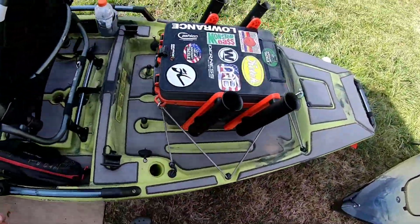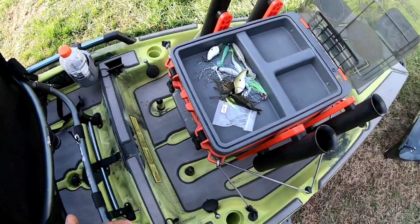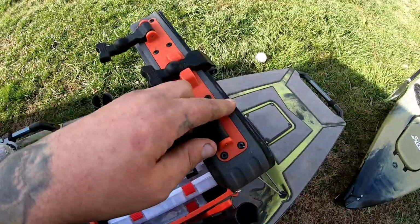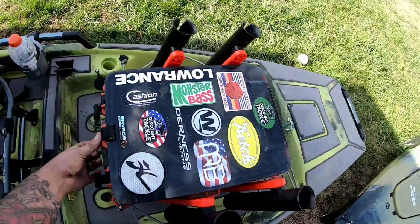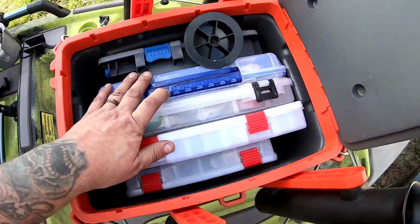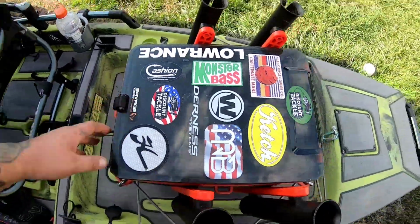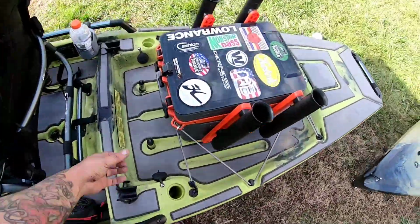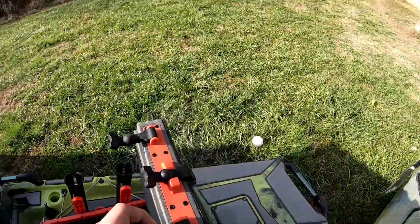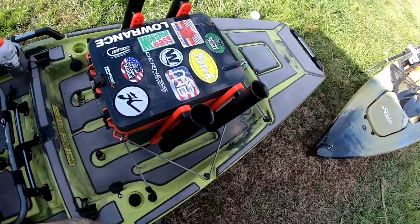Back here, last thing I'll go over, I've been using this Wilderness Systems crate, and this thing is pretty awesome. What I like about it is you've got the lid here. You've actually got two compartments. You've got the top lid, which you can put whatever you want in there, just your smaller stuff. And then you've got the bottom here, which you can run all your boxes and your crates and everything like that. It isn't waterproof. I've learned that the hard way a couple times. I've actually thought about putting a gasket around here, and I think that would definitely help with it sealing a little bit better. But if you're not going to be fishing out in the rain and stuff, it doesn't really matter. The thing's awesome. It comes with these 4 rod holders.